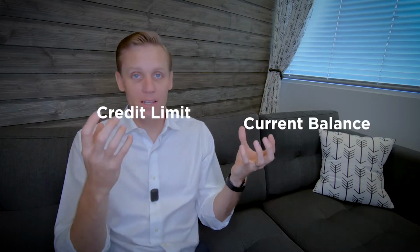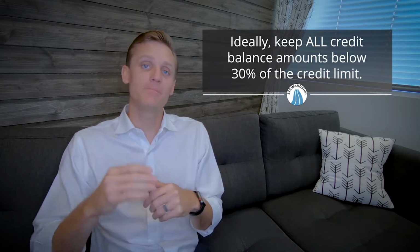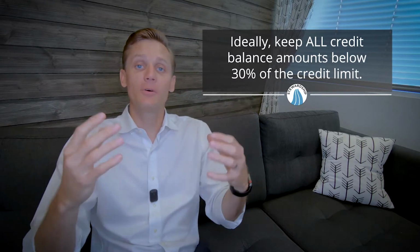Now, here's a hack to make sure that your credit score stays in a decent range. The first thing you've got to understand is that a large portion of your credit score is that current balance to credit limit ratio. So if you have a credit card and the credit limit is $1,000, the closer you can keep that thing to zero on a revolving basis, the better. And in an ideal world, you can keep all balances below 30% of what the credit limit is.